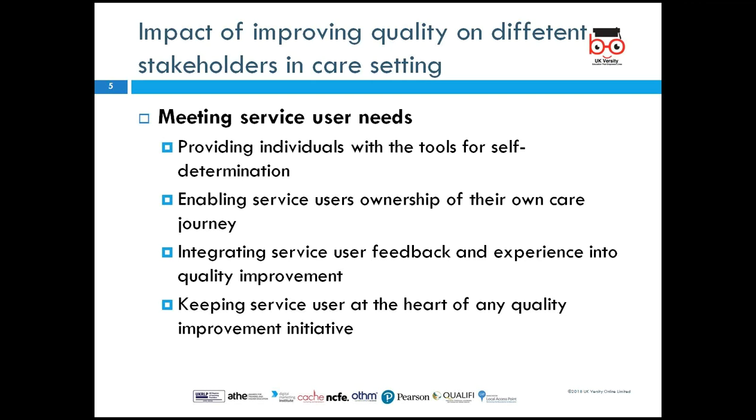This is very important because we can never know the level of satisfaction or patient outcome or patient experience as they go through the health and social care system. The best we can do is to get their feedback, their suggestions, their comments, so that we'll be able to integrate all that into the service delivery. And by doing so, we will be able to avoid mistakes and continuously improve the quality of services that they receive. Again, keeping the service user at the heart of any quality improvement initiative.